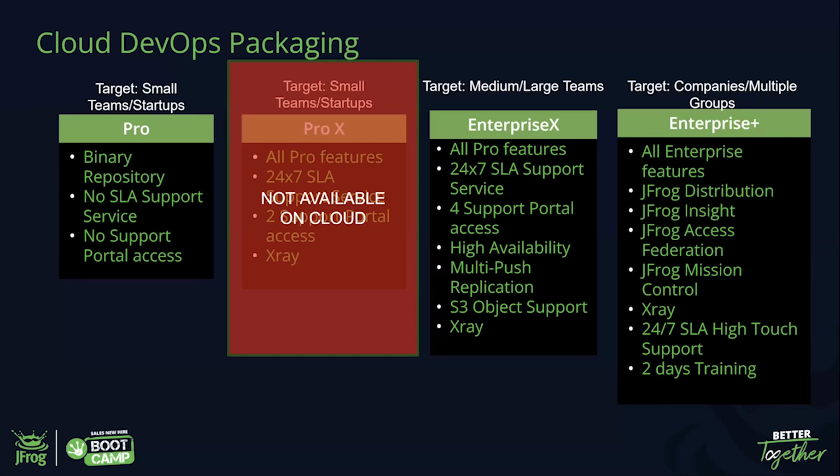So once again, we start on the left-hand side with our Pro solution. The Pro solution is a loss leader here, and it is at a very low price, as we'll talk about later, but it has the basic same capabilities as we talked about on the DevOps side. The one main difference is that it does not contain the SSO capabilities that are included in the Pro on the self-hosted side.